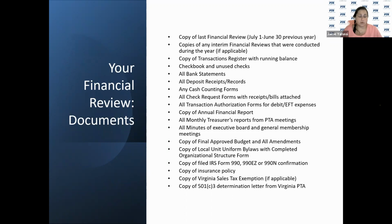You're going to want to make sure that you have your checkbook with your unused checks. You don't necessarily have to hand that over to the committee, but they should be able to take a look at it if you want. All bank statements, and that is for both your checking and your savings if you have a savings account. And if you have anything like PayPal, those statements have to be included as well because it's a cash exchange.